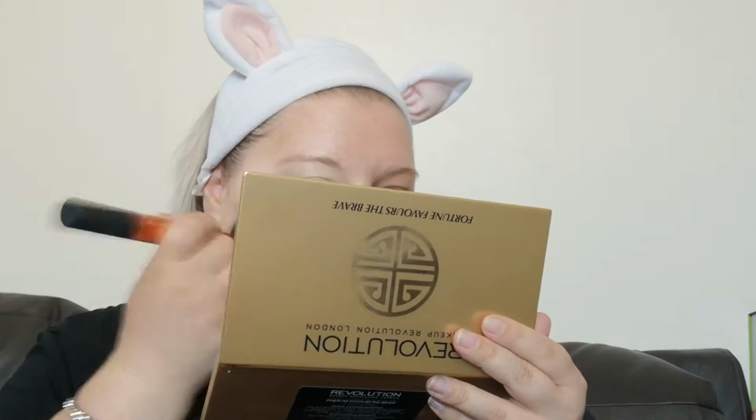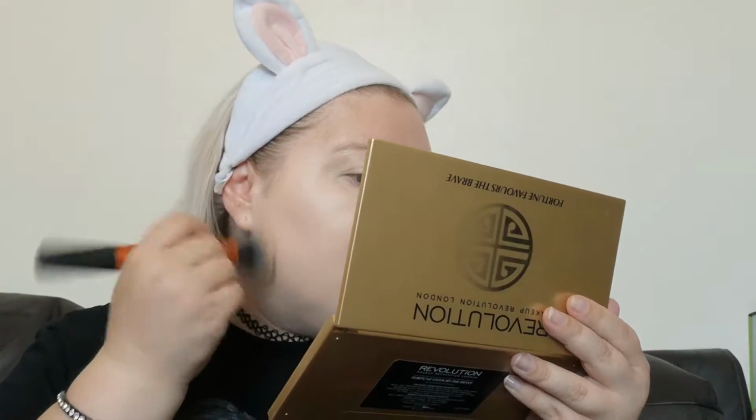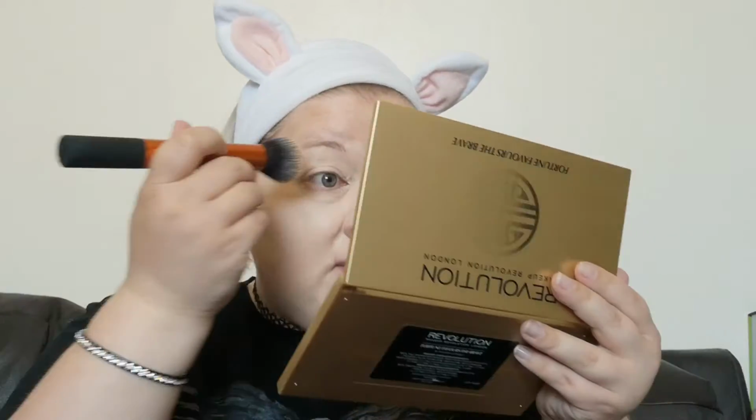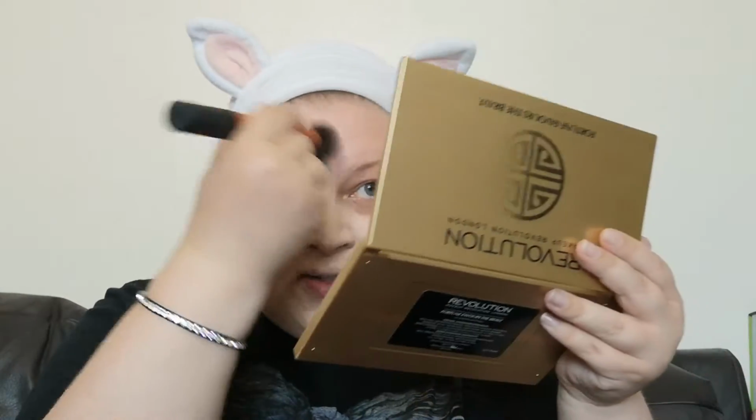I don't know if it likes being applied with this brush either, actually, which is unusual because normally it works well. Maybe it's the way I apply it. Oh, it looks really orange. I don't know about the colour. Oh, I'm just having no luck with foundations.